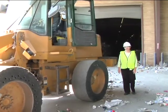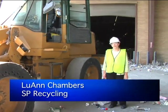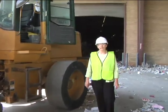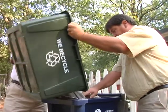Single-stream recycling has some benefits for the community. The curbside single-stream makes it so easy for the homeowner. They can put all their recycling into one container, not have to worry at all about what they've got. All their recyclables in one container, they don't have to think about it. Then the hauling company who's picking it up on the curb, all they have to do is come by and pick it up. They don't have to have an employee stand there and separate the items. They just pick it up and dump it all in one time.